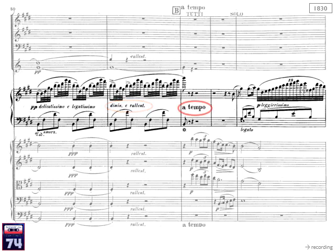But not for long. For the measure after that begins with the instruction a tempo, meaning back to the original tempo. This gives the strings two measures to play more regularly and less impressionistically than the piano. But that too is not for long. No sooner does the piano enter again, than Chopin writes legato, smoothly flowing, in the left hand, and leggerissimo, in the lightest possible fashion, in the right hand. Now, this latter instruction is not superfluous, for the same right hand is supposed to do the impossible and play 19 notes against 4 in the left hand.